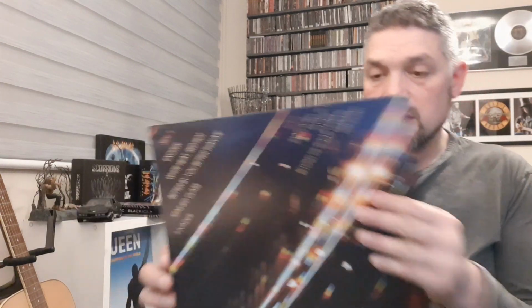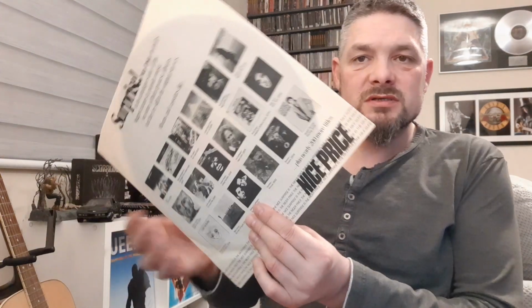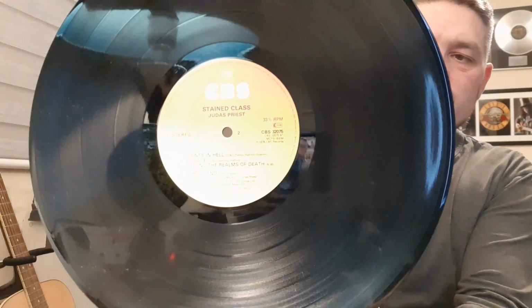Next one is my only copy of this. It's Stained Class, and great album. 1978, you get 2 albums from Judas Priest, and yeah, I can't remember which order they were now. I think Stained Class was first, maybe. I'll have to look that up. But inside, again, this one's in one of these nice price, slightly polylined sleeves. Not really that polylined. Right, and there's the label there.